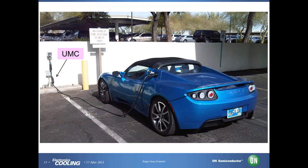So to get back to the original EV story, Tesla's liquid-cooled battery packs have all held up really well in the Arizona heat, quite unlike Nissan's experience with inadequately cooled Leaf batteries.